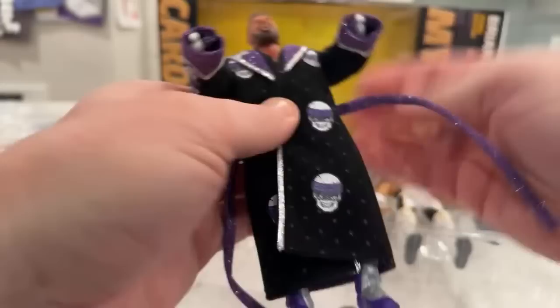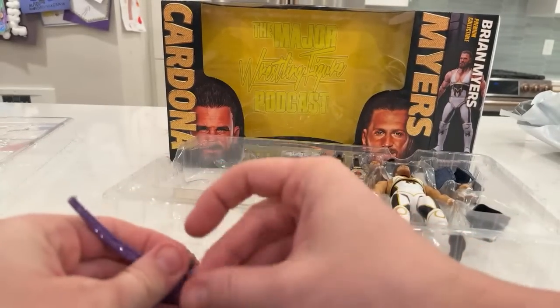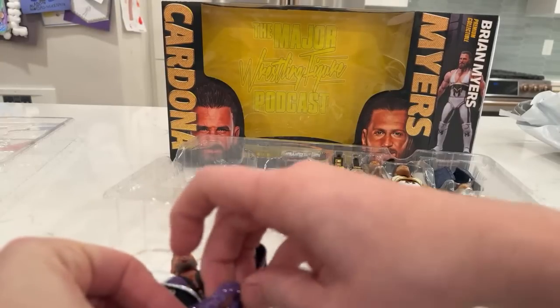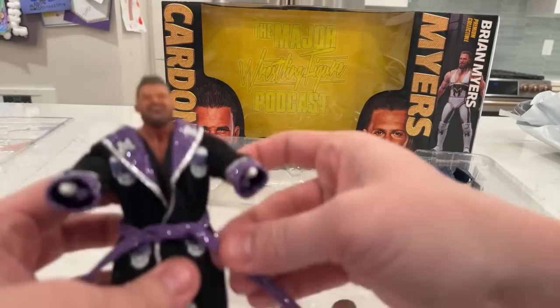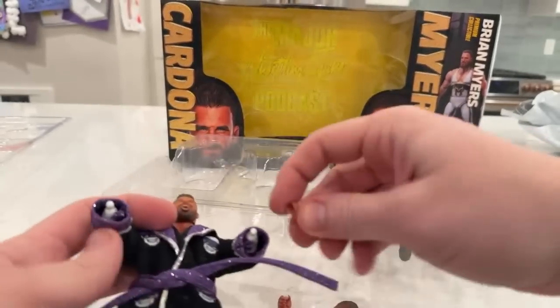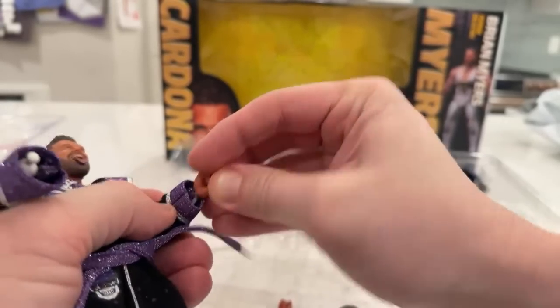Think I can tie the robe? Let's see here. And the robe is so cool. I know Magnum said this robe caused a lot of headaches, but man, worth the wait. Worth the wait. Here's the bird.